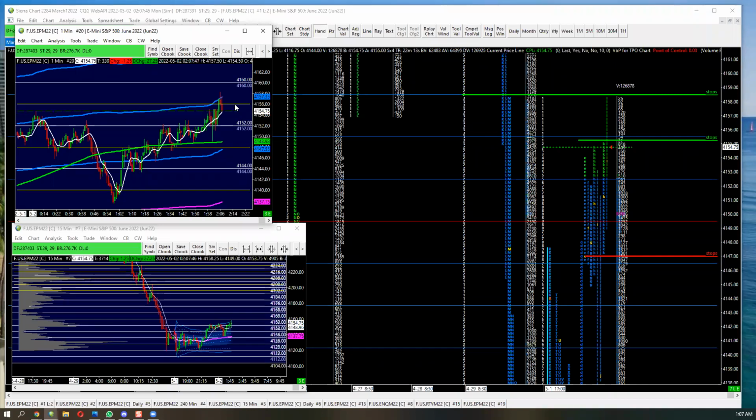And if it does break that, you know that there's a competing seller. If we fail to break that, we'll sort of hover above it. Exactly. This is distribution of cost basis. Exactly.